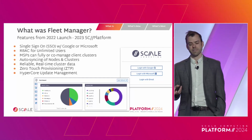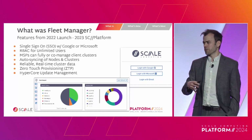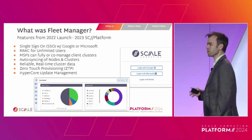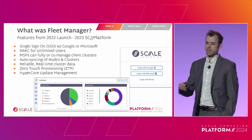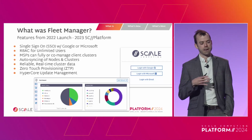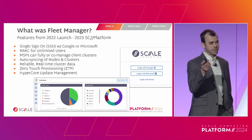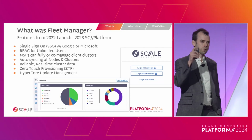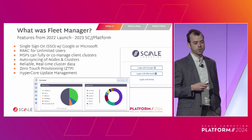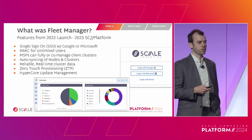And then, as Craig mentioned, HyperCore update management. With HyperCore, we're kind of getting to steal some of their thunder, right? Because they've made updates really, really easy. And then we get to come along and make it even that next step easier. So you can have 10 clusters you want to update. You log into Fleet Manager. It's a single click from Fleet Manager. So click, click, click. And then you can just watch the updates from Fleet Manager, really, really simplifying your day-to-day management tasks for your whole fleet.